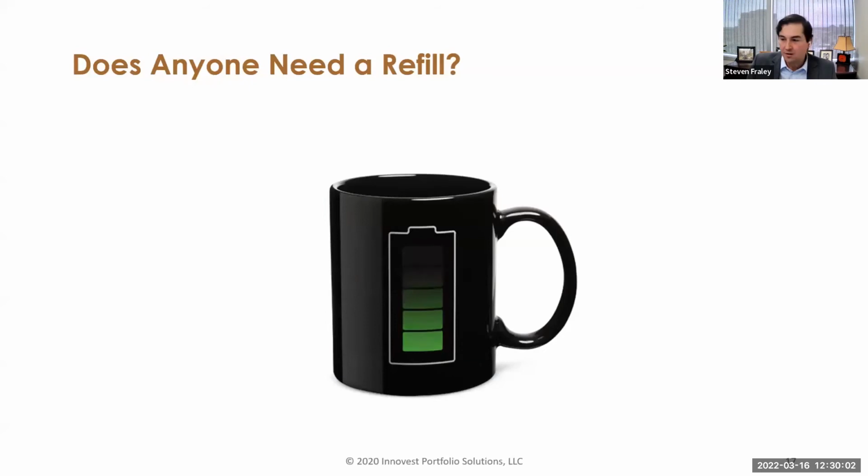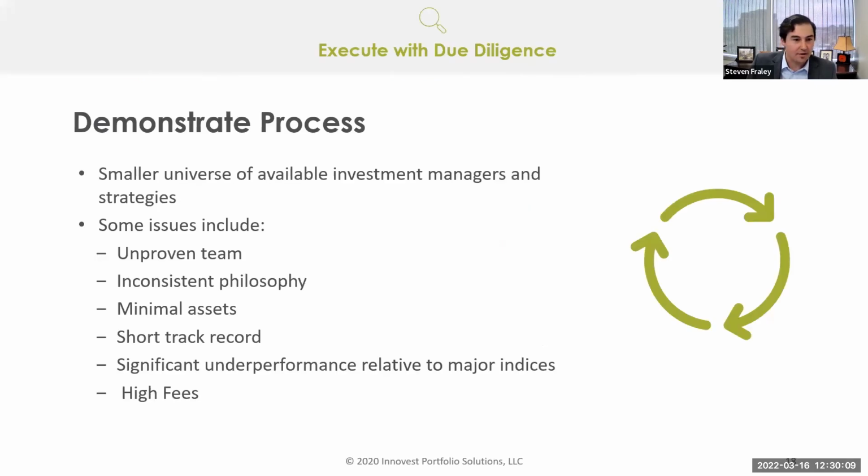But if you haven't noticed, there's a little bit of a coffee theme going on here. I'm a big advocate and basically can't live without my 3 to 5 cups a day. So whether that's healthy or not, that's a different story, of course.